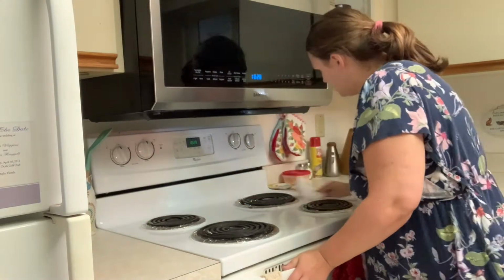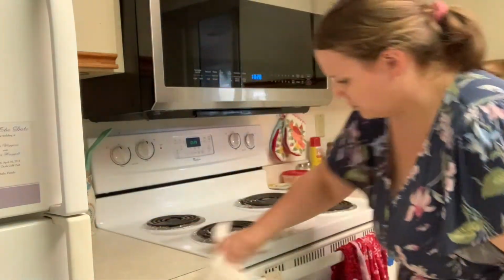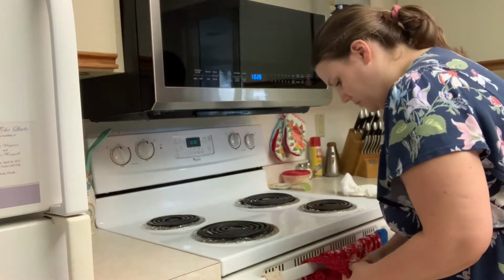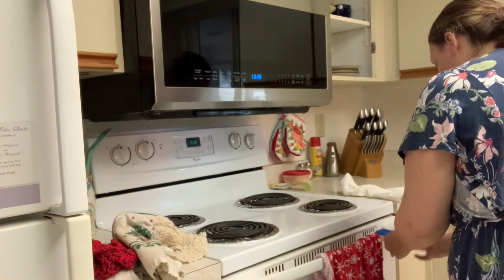My husband and I bought this house about 4 years ago, just a few months after we got married actually, and we love this house. We're always going to love this house. It's our first house and the house that we started our family in, and it's just also very imperfect.